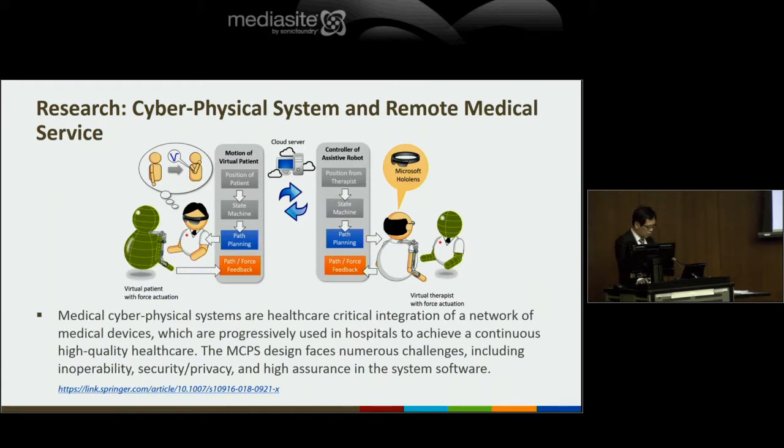Another thing, recently, remote medical service has started to integrate robots with telepresence. The goal of this kind of research is to integrate robots that can mimic movements of both patients and therapists. So with the assistance of robots, physical service can be provided remotely in real time. This kind of service is going to integrate virtual reality, cloud storage, control theories, and human factors as well. So this is something we call cyber-physical systems. They can provide the medical service remotely.